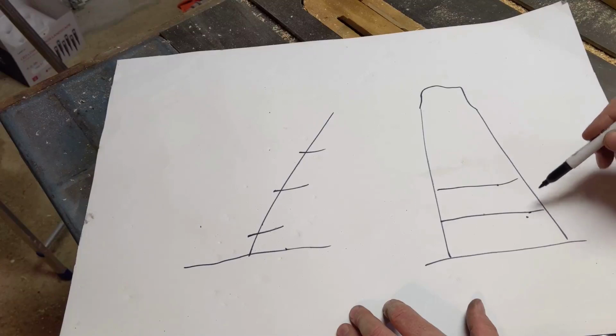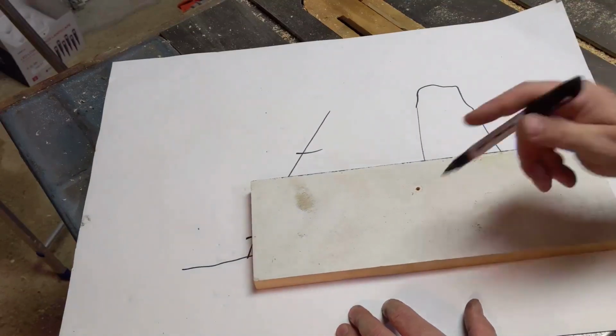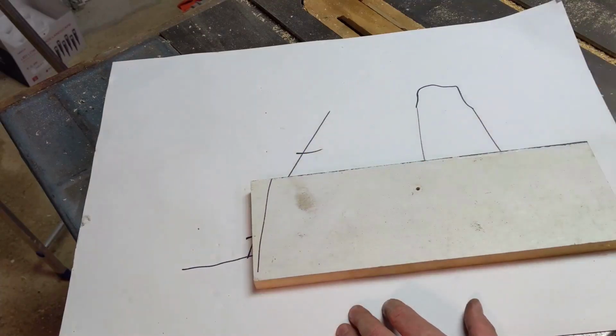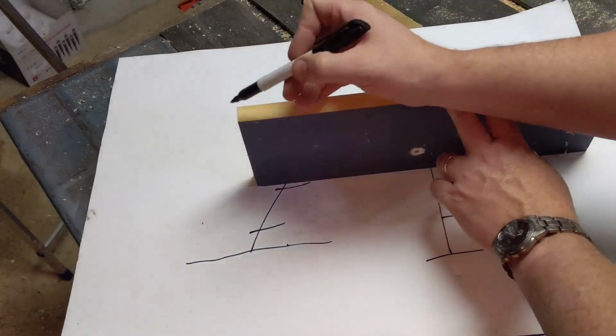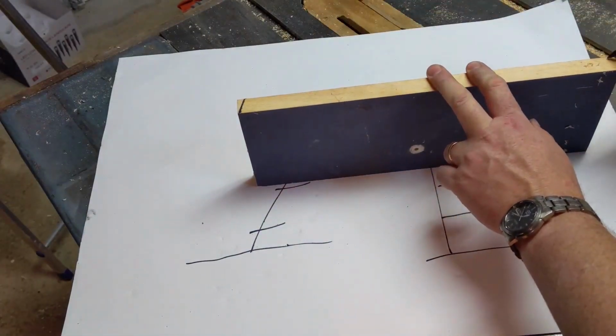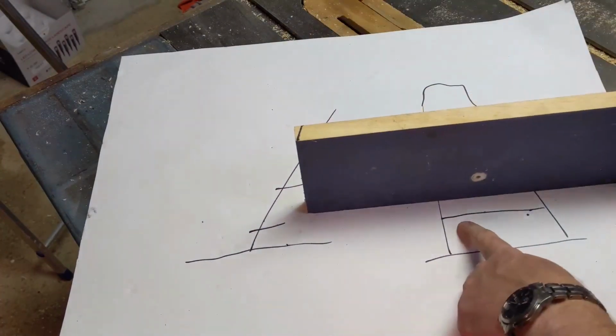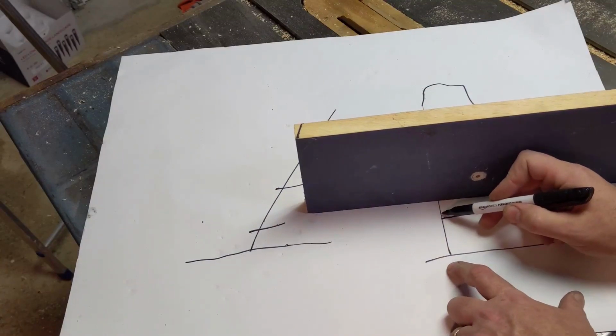But the question is, looking down at the tread, like this piece of wood, is it tapered? And secondly, what is this angle? Now, this angle you would just automatically assume should be in line with the taper here.